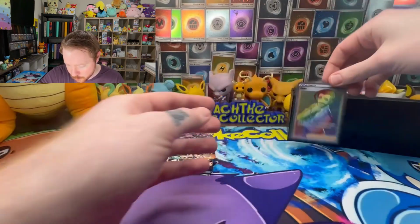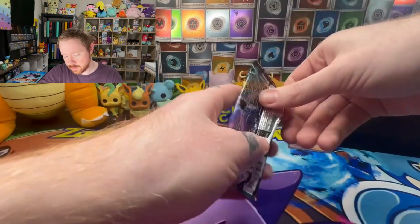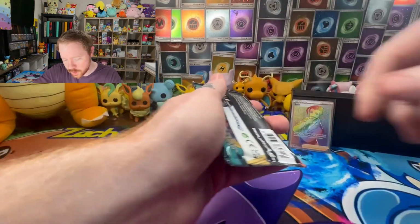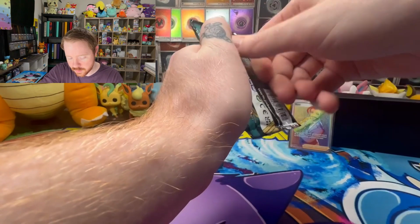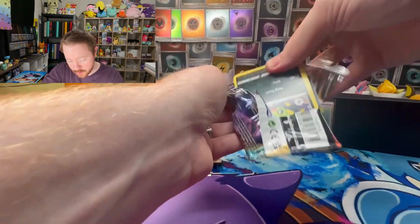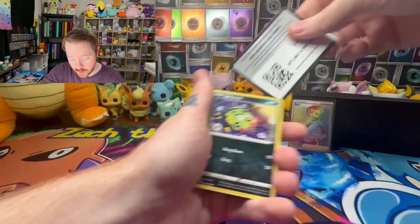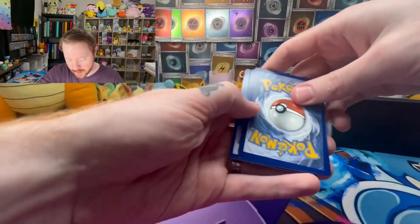Well, that's pretty cool. We got a rainbow out of our six pack opening. It's just a rose, but funny enough, I think I've pulled that specific rainbow from this set before. If so, it'll be good trade bait. If not, you'll see me doing a little clip adding it to the binder.